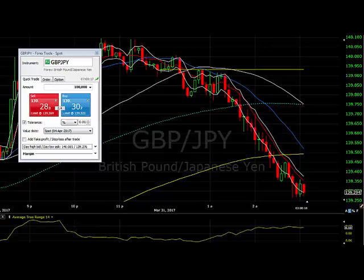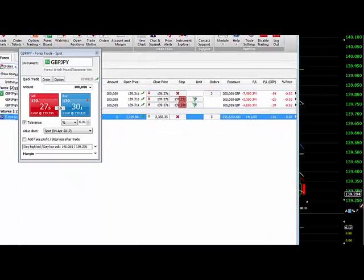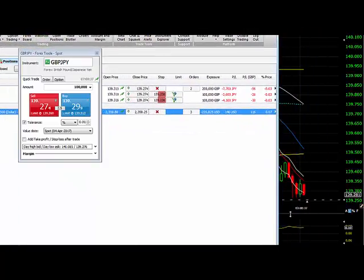139. I'm putting the stop down at 23. Okay, so I've put a stop down at 23. I think I got in at around about 31. Okay, so let's have a look at this. It could stop me out immediately by looks of things here today.